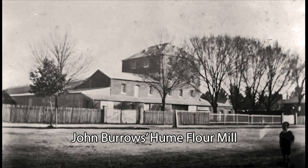Well before the Albury Hospital opened in February 1918 on Wodonga Place, the corner of Dean Street and Wodonga Place was the home of the Hume flour mill of John Burroughs. Burroughs advertised in the Albury Banner in January 1871 that John Burroughs, having erected the Hume flour mills with all the latest improvements, hopes by strict attention to business to merit a fair share of support.